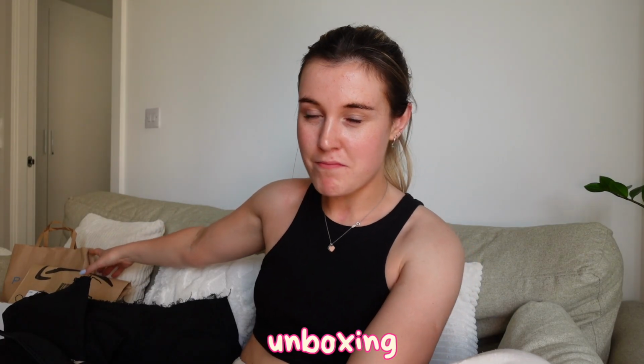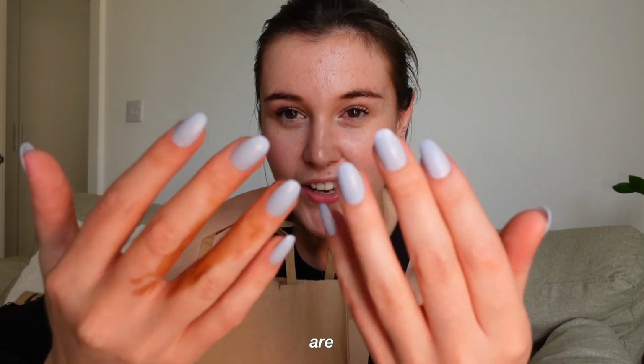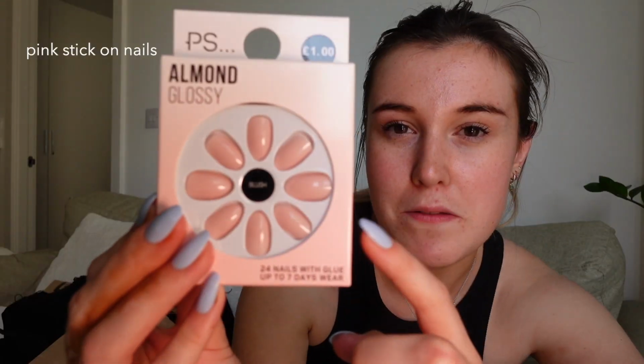So let's do a little unboxing. These are Primark stick-on nails. A pound. Like, are you joking? I was going on holiday and I thought I'd stock up. And then I took Chloe's on. She got some. These little pink ones.